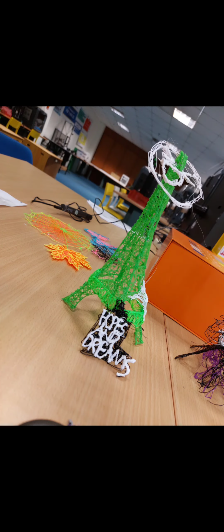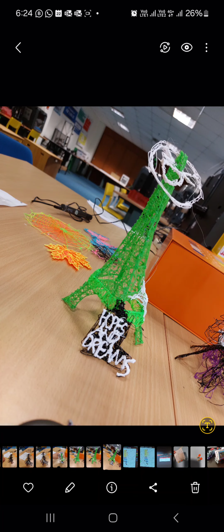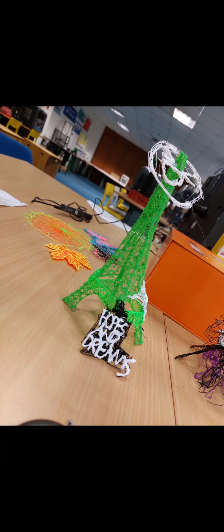Gentlemen, this is the Eiffel Tower. This is a sculpture made completely out of PLA 3D printing filament from a 3D printing pen. Ladies and gentlemen, this represents literally our hopes and dreams. As you can see, it was on display at FCSIT. A monument once glorious, which now stood on its side, hobbled with a broken leg and a cracked torso.